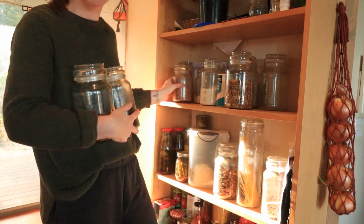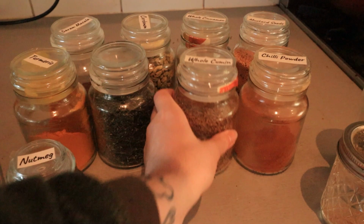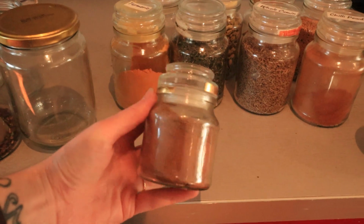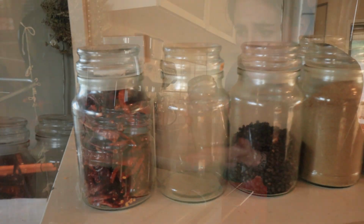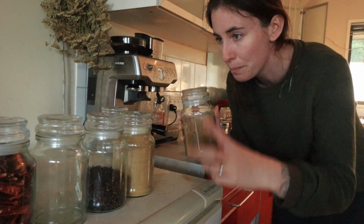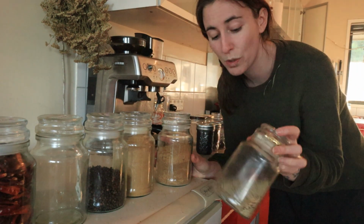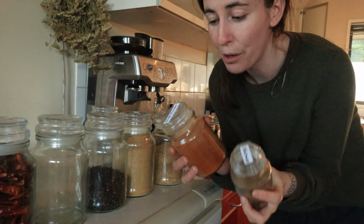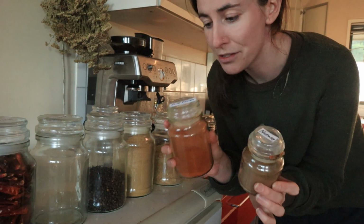My favorite types of jars are these Moccona ones because they come in lots of different sizes. I had my family collect these for me for years and now I finally have a great collection. You can see Moccona also has these size jars which are perfect for our bulk spices which we use a lot of, like cumin, coriander, peppercorns, oregano and chili, as well as our seed mix which we sprinkle on almost everything. They also have these little ones which are perfect for spices that you still use a lot but not as much. And so they're perfect.